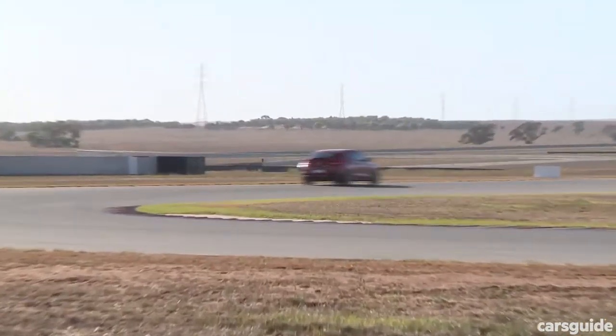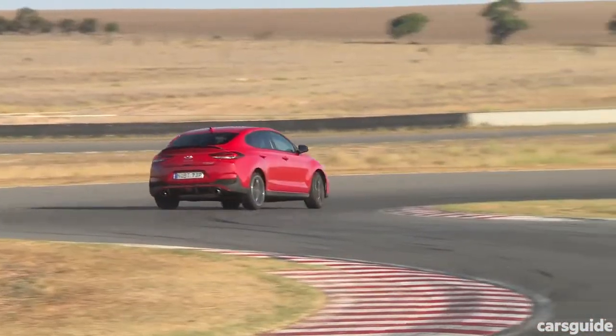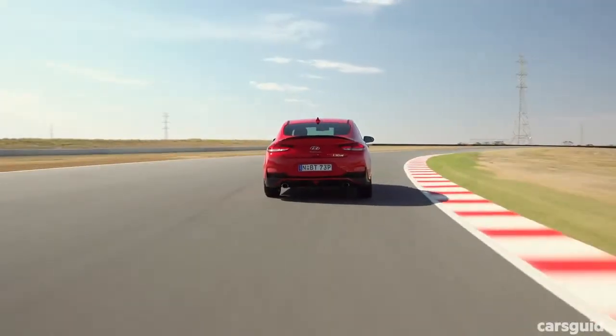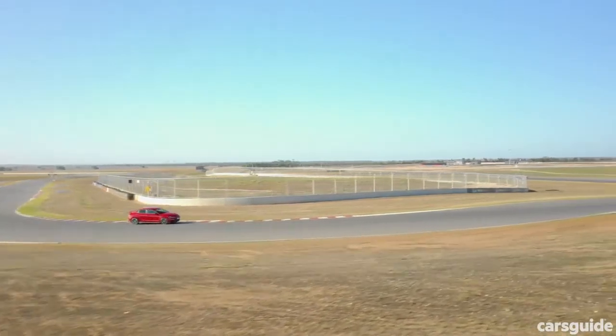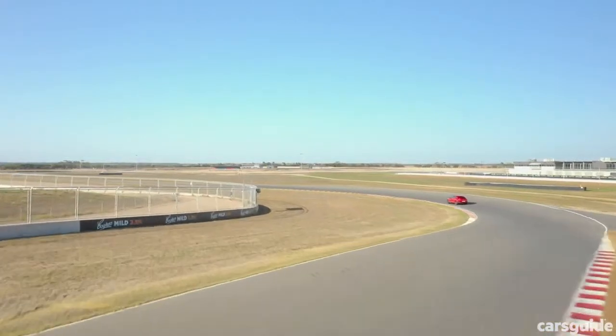And while it's presumably safe to own, it's also got most of the safety stuff you'd expect. There's auto emergency braking that works up to 75 k's an hour, lane keep assist, stability control, and 7 airbags. But you don't get pedestrian detection or cyclist detection or high-speed AEB or adaptive cruise control.